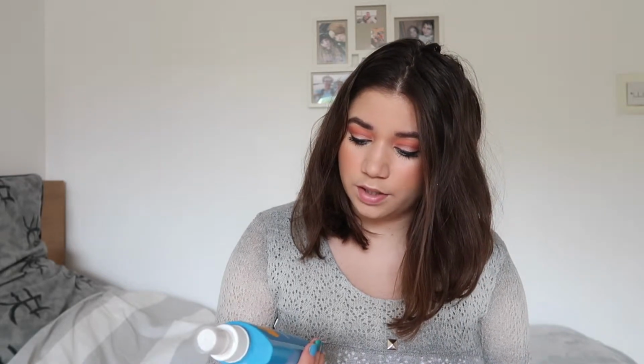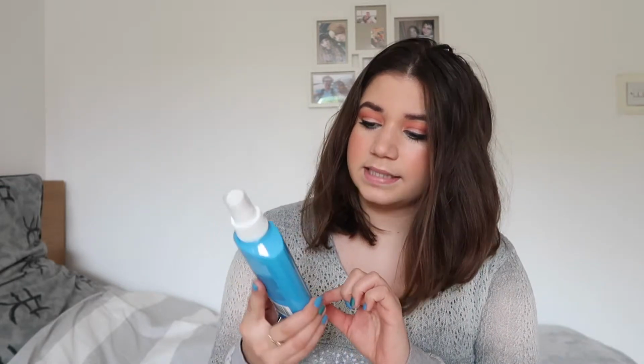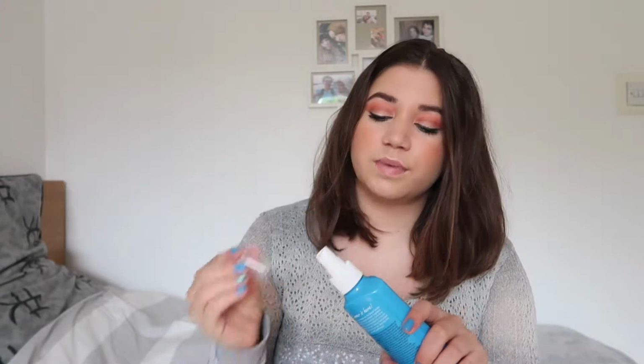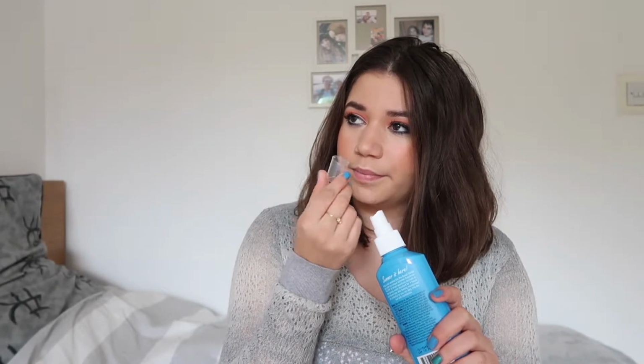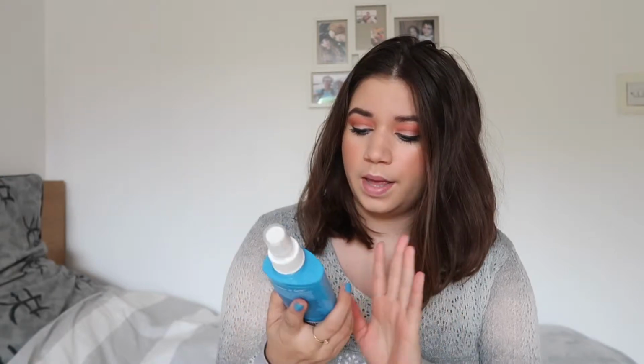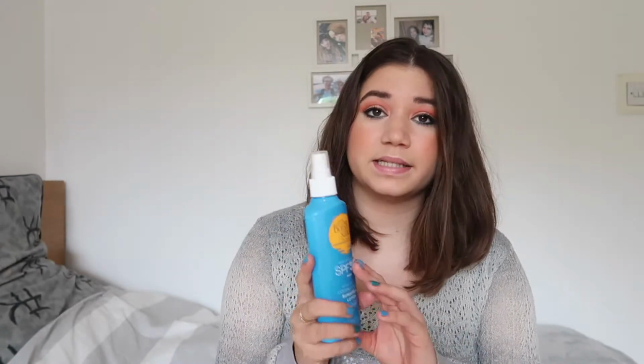The next thing I have is this Bondi Sands SPF 30 Coconut Beach Sunscreen Lotion. It will protect you both from UVA and UVB, which is great, and it's cruelty free, and I smelt it the other day. Oh, it smells so nice. It doesn't really, well no, actually it does smell a bit like coconut oil. Oh, it just smells so good though. I've never used anything from Bondi Sands before, but I found this and I'm like, you know what, I need a new SPF anyway, I can give this a go. So we'll see how it goes, but it smells amazing.